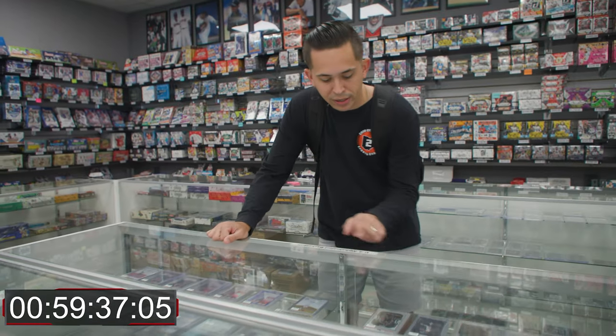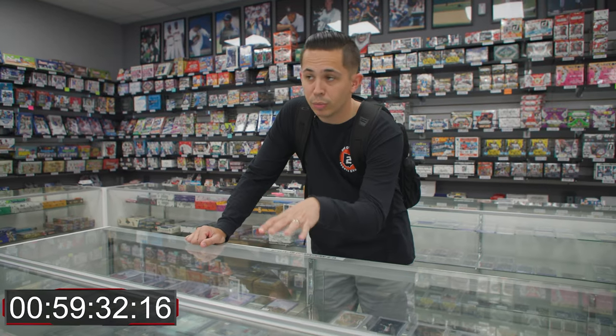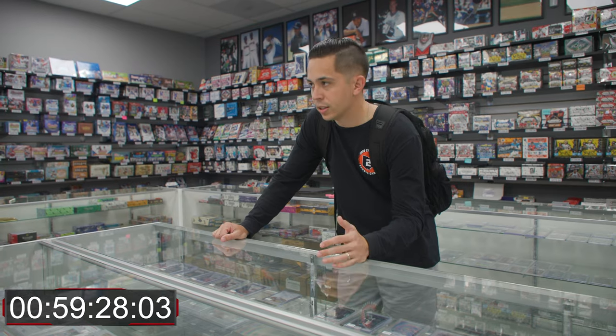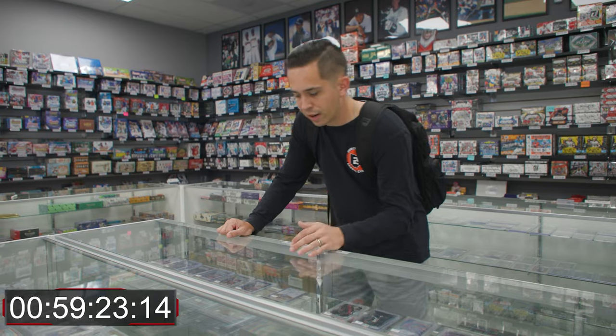All right, so the cool thing about Burbank is they've got so many different options. They've got alphabetical showcases, new pickups, value boxes for graded cards at different price points, showcases for $100 and up, $100 and less, just so many different options.